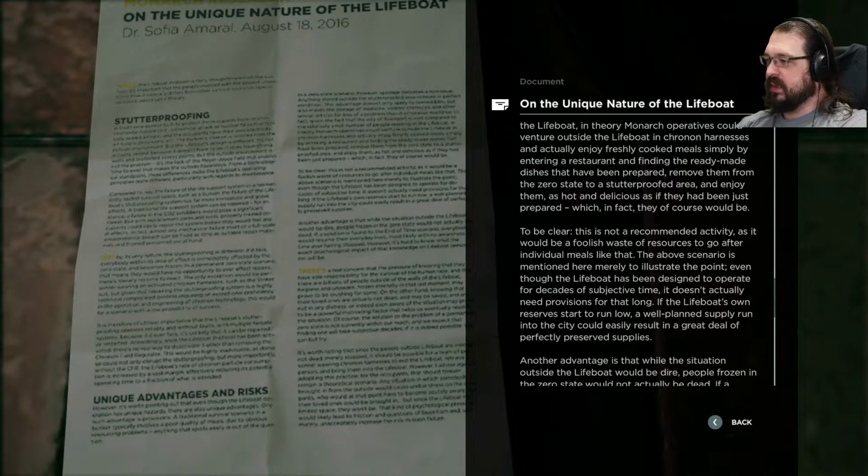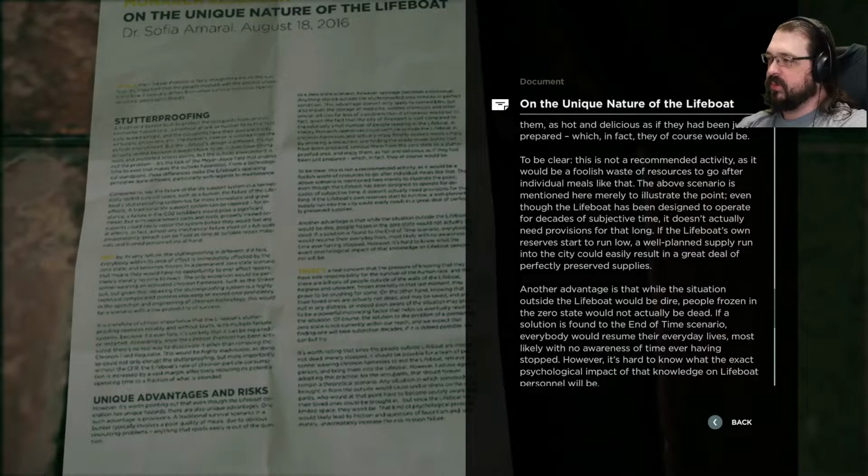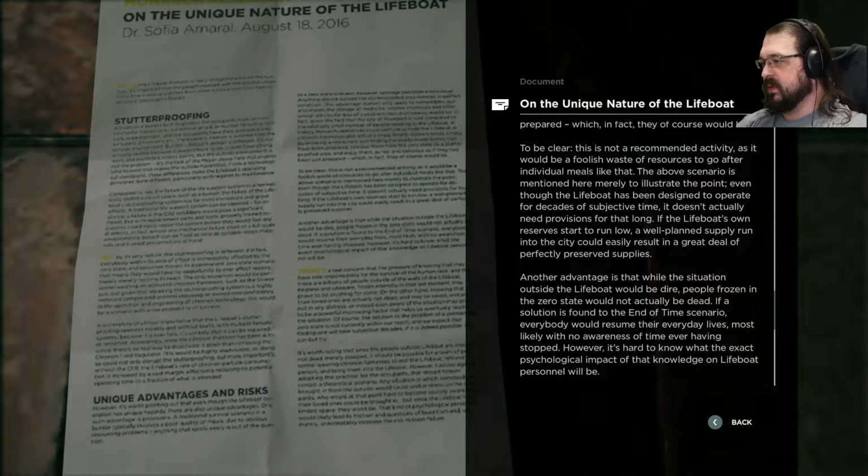To be clear, this is not a recommended activity, as it would be a foolish waste of resources to go after individual meals like that. The above scenario is mentioned merely to illustrate the point. Even though the lifeboat has been designed to operate for decades of subjective time, it doesn't actually need provisions for that long. If the lifeboat's own reserves start to run low, a well-planned supply run into the city could easily result in a great deal of perfectly preserved supplies.